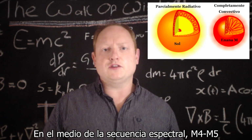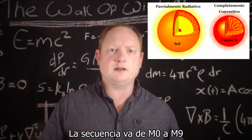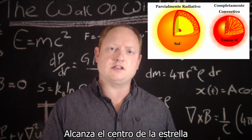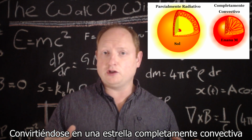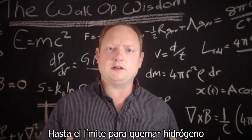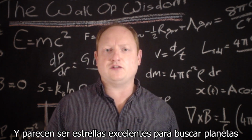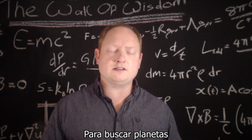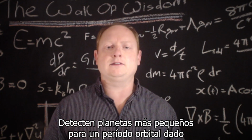And around the middle of the spectral sequence, M4, M5, so M's run from M0 to M9, the increasing depth of the convective envelope reaches the centre of the star, removing the partial radiative envelope and changing to a fully convective star. The lowest mass stars down to the hydrogen burning limit are fully convective and seem to represent excellent stars to search for planets, since the small mass means our methods for searching for planets allows smaller masses to be reached for a given orbital period.